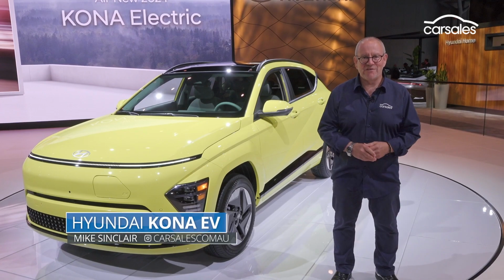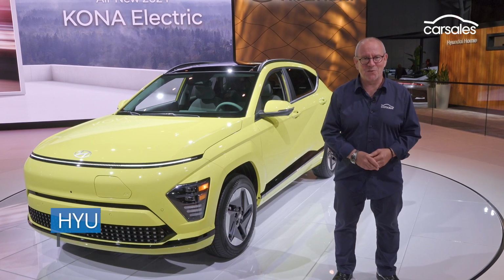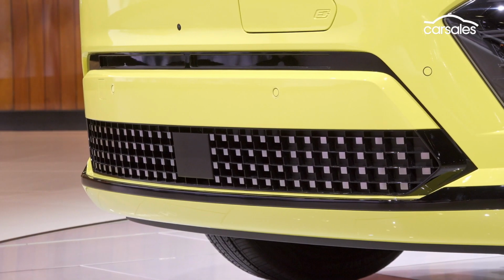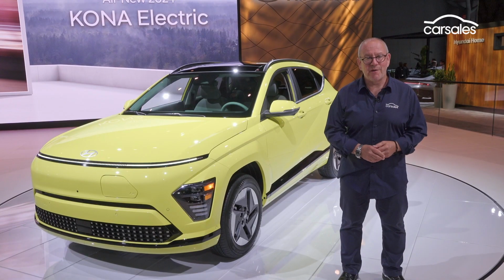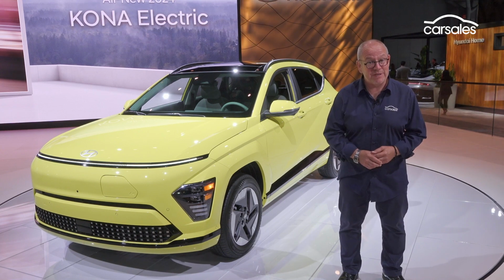This is the new generation Hyundai Kona. It's coming soon down under, so let's take a closer look. The all-new Kona has grown up. It's bigger, it's got more tech, and it was designed from the ground up as an EV first.